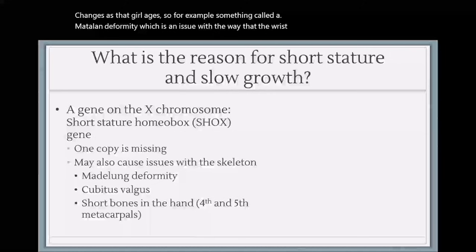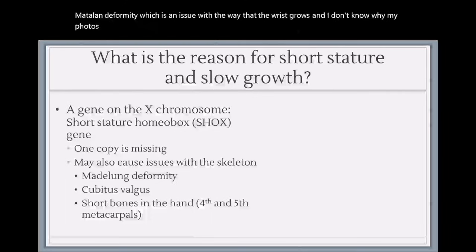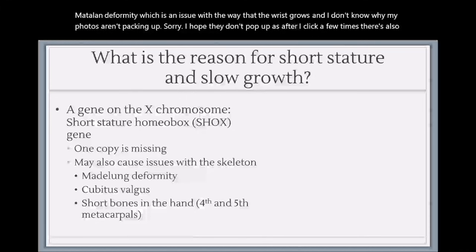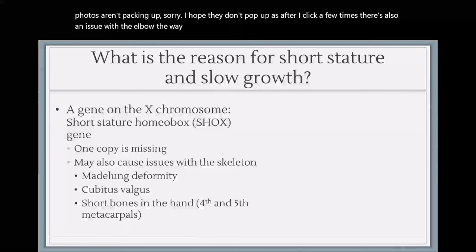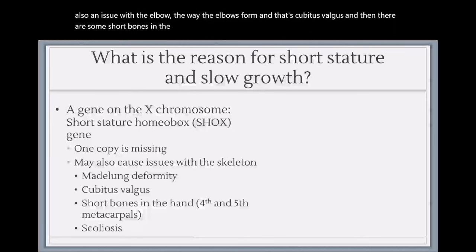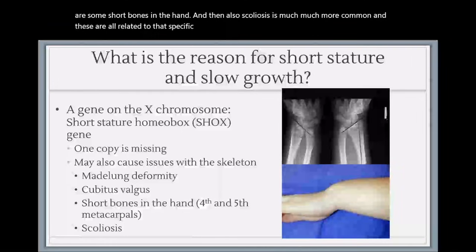And I don't know why my photos aren't popping up. Sorry, I hope they pop up after I click a few times. There's also an issue with the way the elbows form, and that's cubitus valgus. And then there are some short bones in the hand. And also scoliosis is much, much more common. And these are all related to that specific gene. And now, of course, they're showing up.